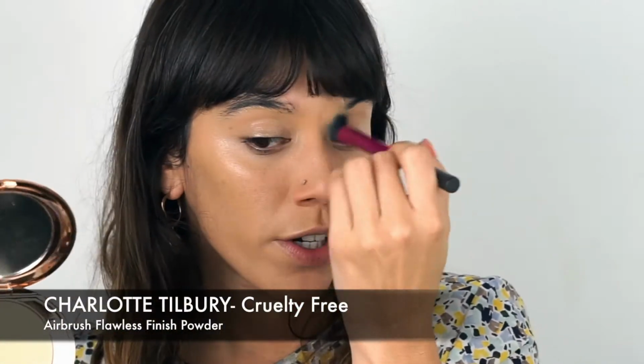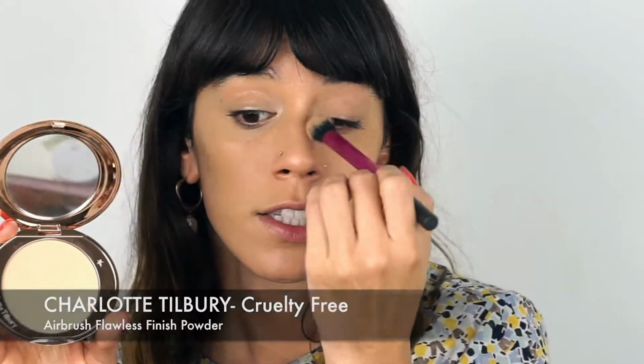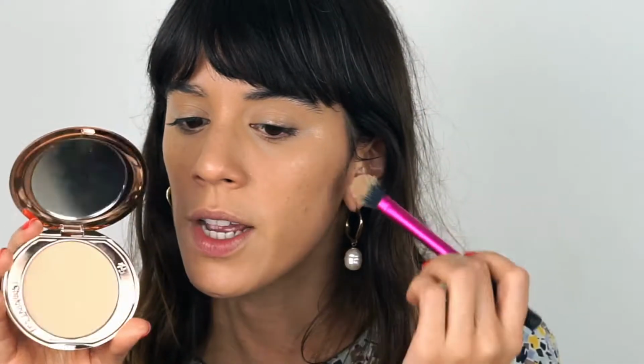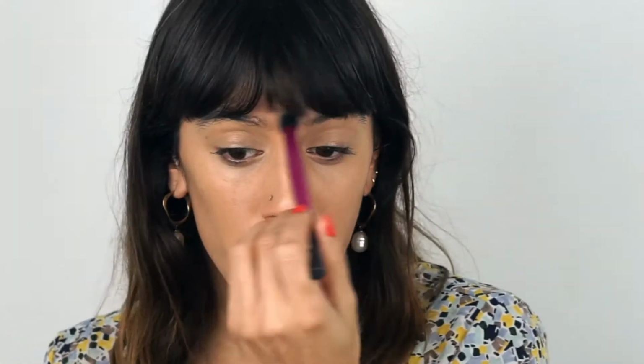So I'm using the Charlotte Tilbury powder, and I just started using this recently. I really like this powder. It blurs pores. It doesn't have any coverage. I thought it would add coverage because it comes in 3 different shades, but it doesn't really do that, which is fine by me. I tend to use translucent powder anyways.